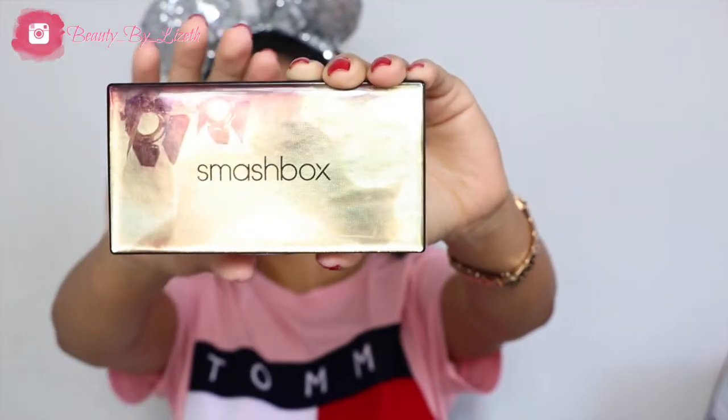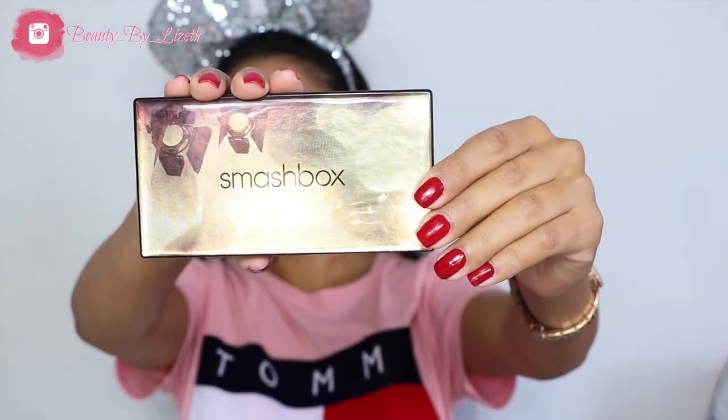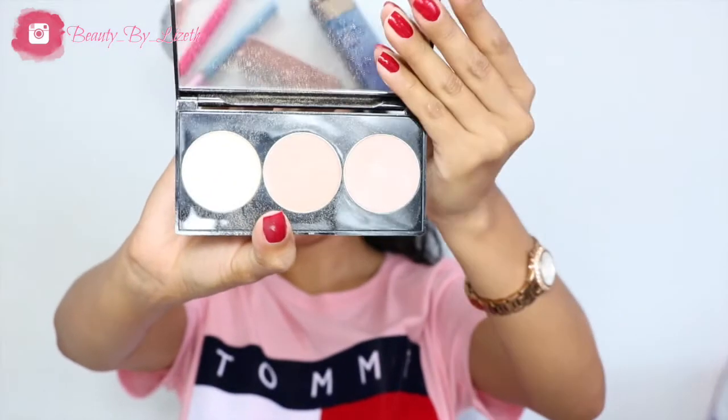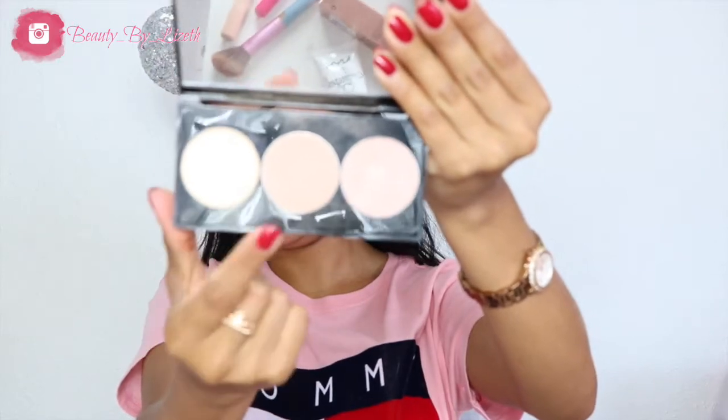Okay, so next I'm going to be highlighting, and this is my favourite part, especially during the summertime. And here I'm using this Smashbox highlighting kit in collaboration with Casey Holmes. I love this palette so much. I think this is the Spotlight palette in the shade Pearl, and these two here are my absolute favourite.